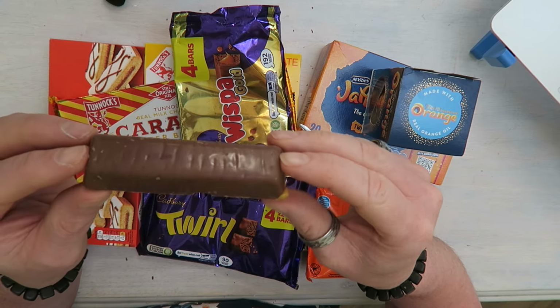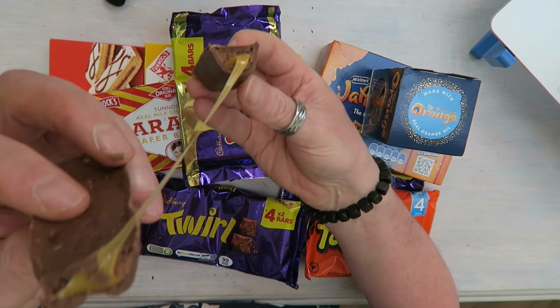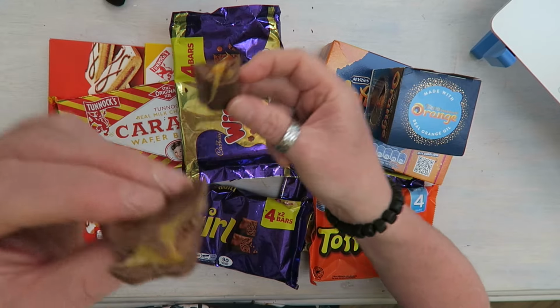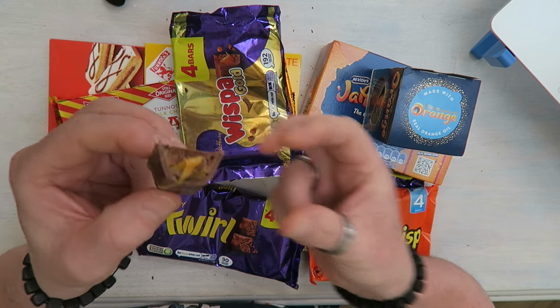Let's break it open and see what it looks like. As you can see, soft caramel in the middle. And it's really runny, it's gone everywhere. I'll put this bit down because again I don't want to be like a house end. There we go. A nice chocolate with a nice soft caramel center.